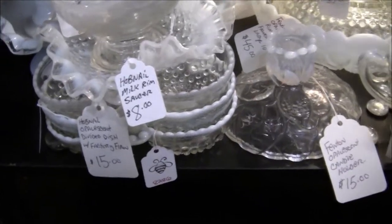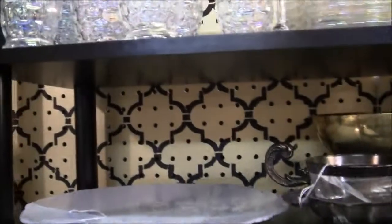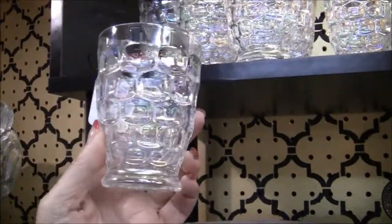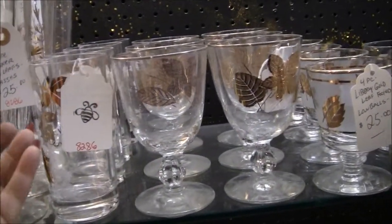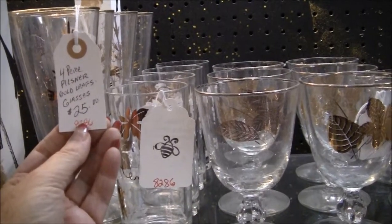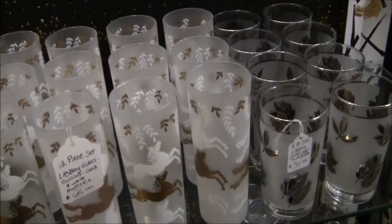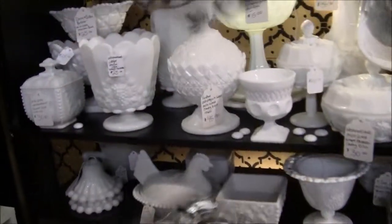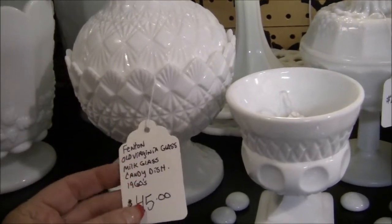Look, opalescent dishes. That is really nice. And here's Federal glass juice cups. Opalescent Federal glass. How interesting. They're telling me everything I need to know. And here's vintage sets of glasses. Pilsner. Westmoreland, votive vase. Westmoreland, Fenton, candy dish.